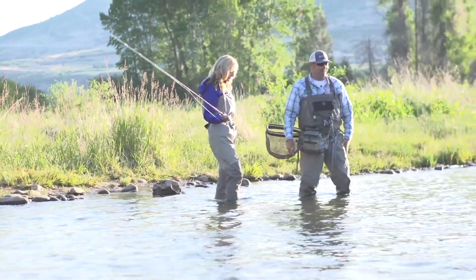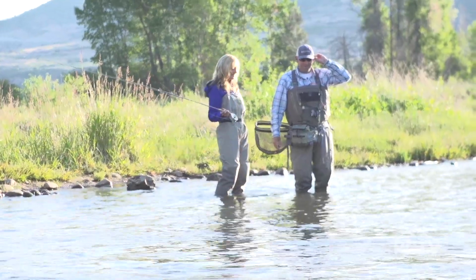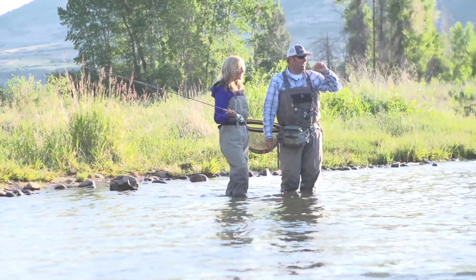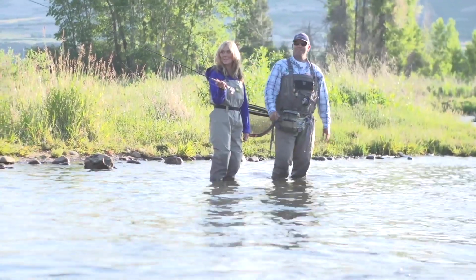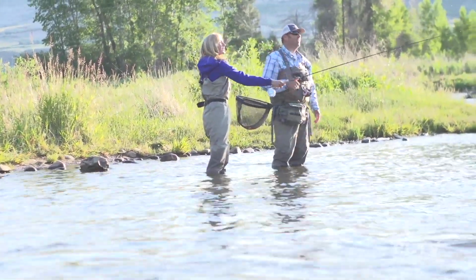Okay, you're gonna hold on to that. Step on out here. It's the cool thing about being in the river, you get to be right out here with the fish. Oh no, you're gonna be great. Aim for that pine tree. For the tree, so just go. Lift up and then just throw it in there.